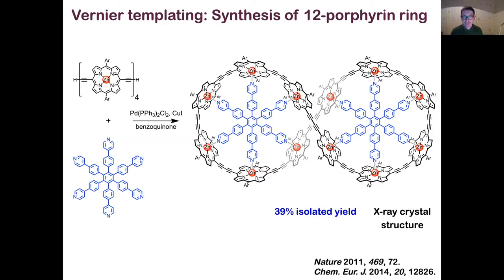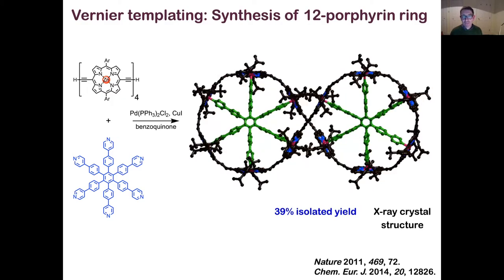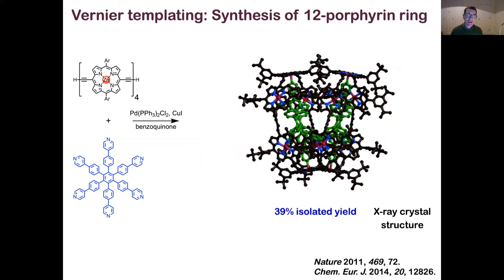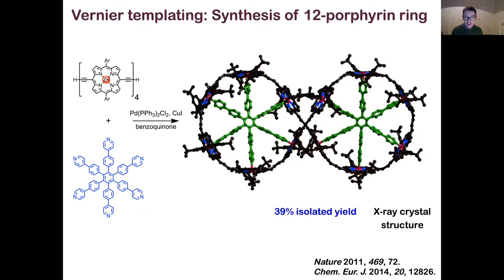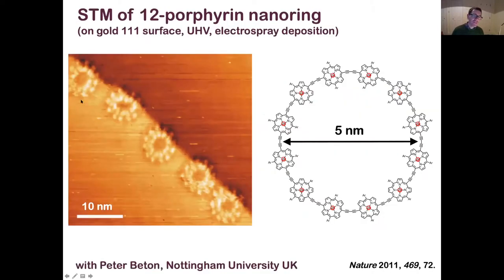And the crystal structure just confirms that it has this figure of eight shape with 2 bound templates. But again, we can take the templates out quite easily, and then it springs into a regular circular shape, as seen by the STM image. So this is an image of these 12 porphyrin nanorings deposited under ultra-high vacuum onto a gold surface, and they tend to line up onto the step edge. So you can resolve the porphyrin units, but not the individual atoms around the ring.